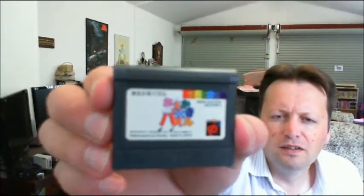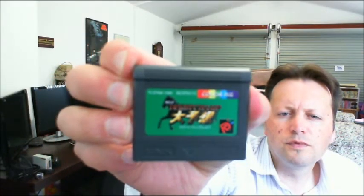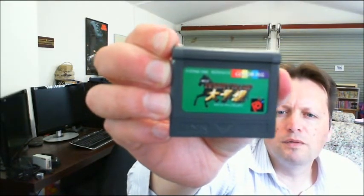I have to look at the original list, right? Yeah, we're not on a good run here, so sorry about the focus. There we go. The logo's puzzly looking, so okay, next one is Neo Derby Champ. It's having real focusing problems today. Nope, it's not going to focus. Anyway, that's Neo Derby Champ. So horse racing.